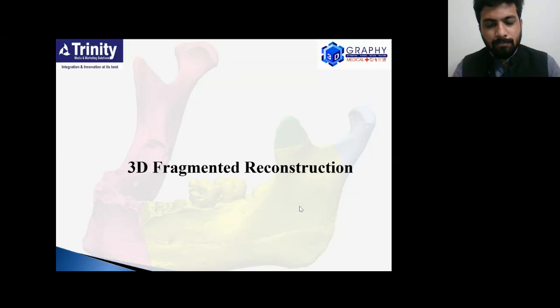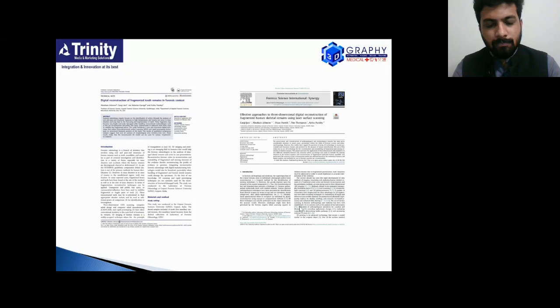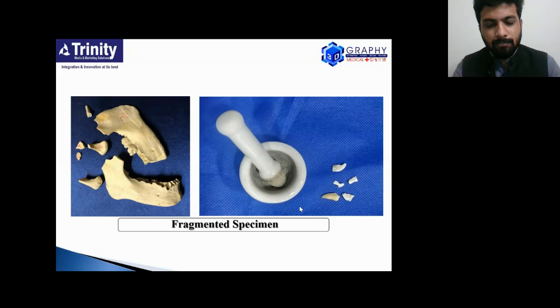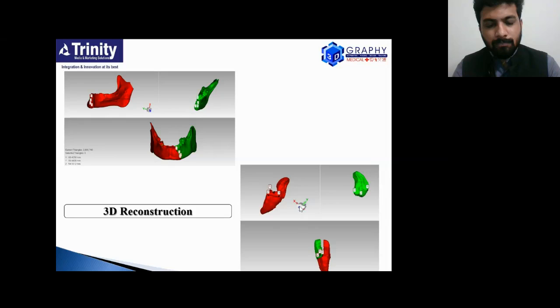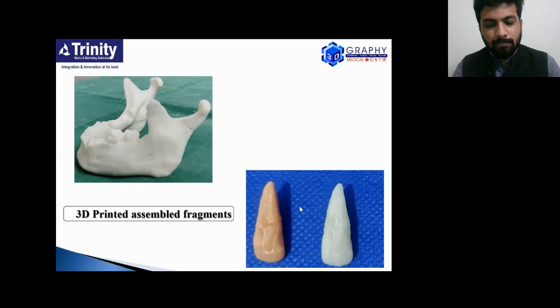Talking about the first part, the 3D fragmented reconstruction. For the fragmented reconstruction, we conducted a couple of retrospective studies where we simulated the forensic situation where we fragmented the skeletal and the dental remains. It can be appreciated from the picture that we have fragmented the dental remains and the replica of the human mandible. Each of these fragments was scanned individually, and the processing was done of the model, after which these processed models were transferred into the software where they were reconstructed virtually based on the fracture lines. After reconstructing the complete model, they were 3D printed.